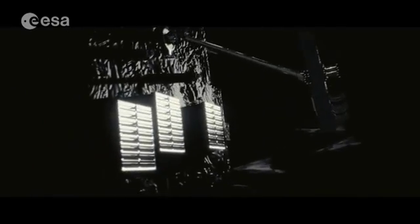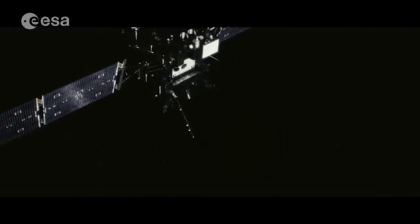And almost one year from its first rendezvous with the comet, the 11 Rosetta orbiter instruments continue to produce scientific surprises.